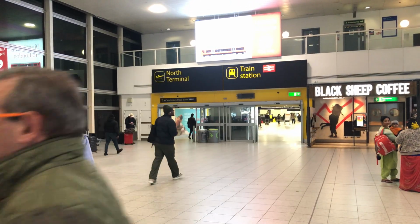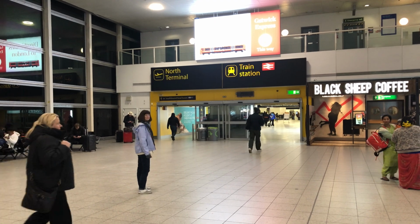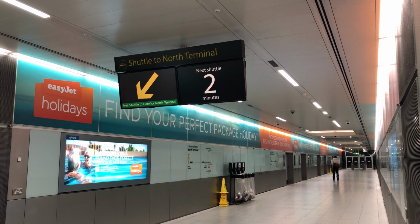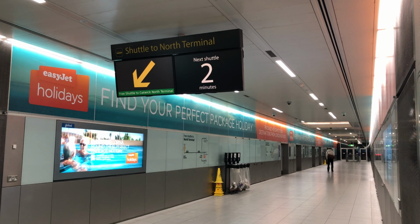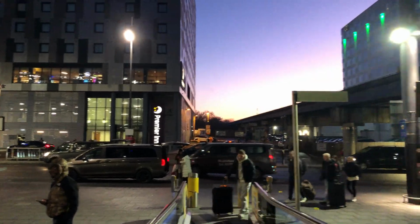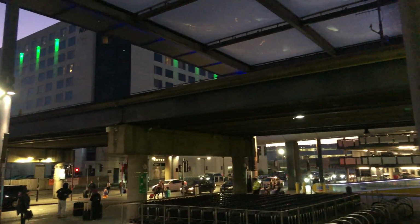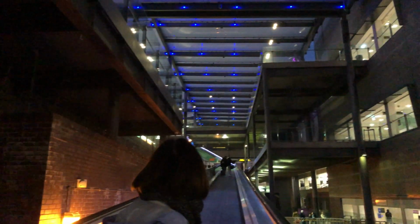The train station is in the South Terminal at Gatwick, so we needed to take the shuttle to get to the North Terminal. The shuttle is free and runs 24 hours a day. We stayed overnight at the Premier Inn, which was just across the road from the North Terminal departures, where we checked in 3¼ hours before our scheduled departure of 11:05 for our flight to Barbados.